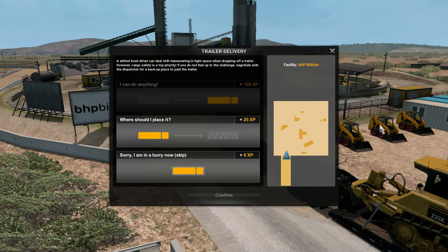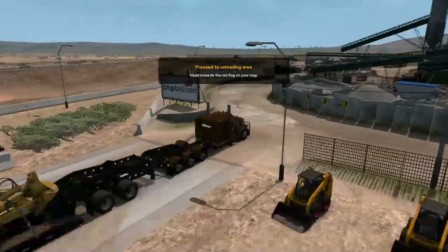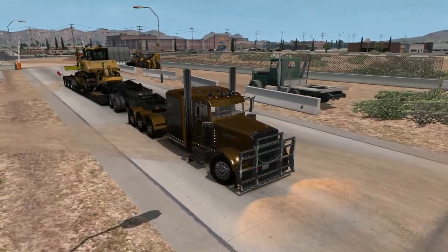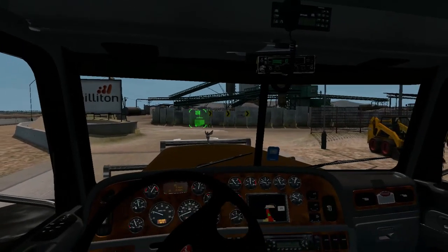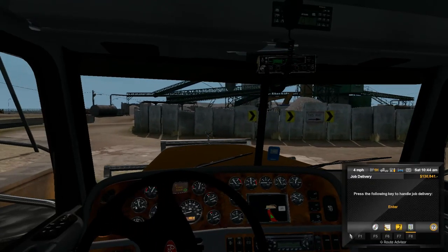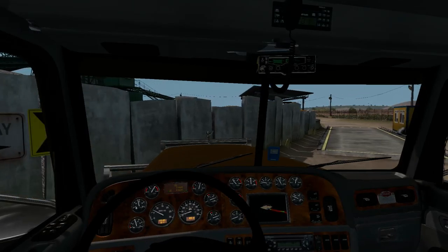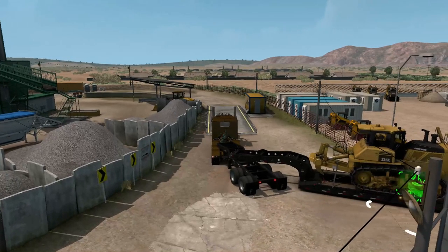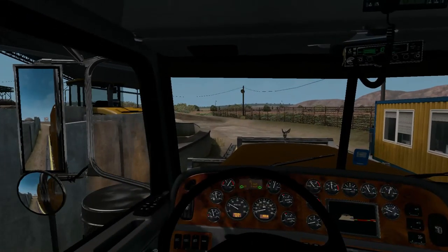Alright, let's go ahead and present her. Alright, where do we want it? Whoa, okay, that's actually gonna be a tough one. Let's see. Alright, we're backing up first. Alright, so I'm gonna do this. They got these rails right here. That trailer's probably gonna hit the rails. I hope not.